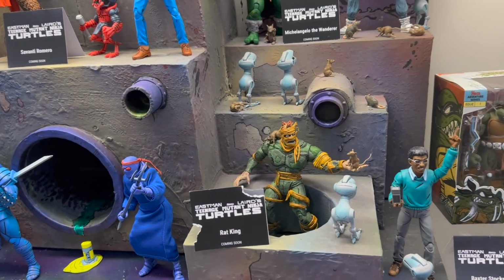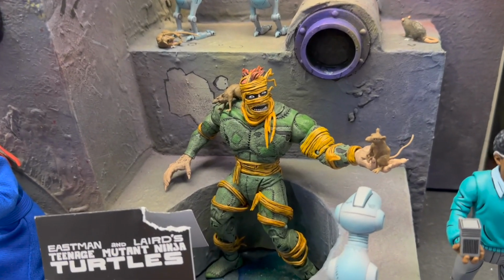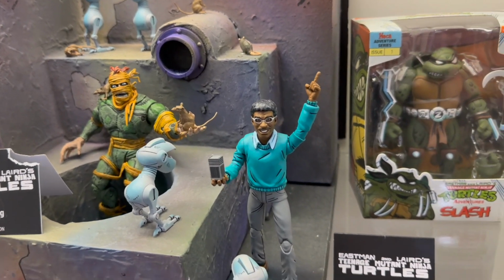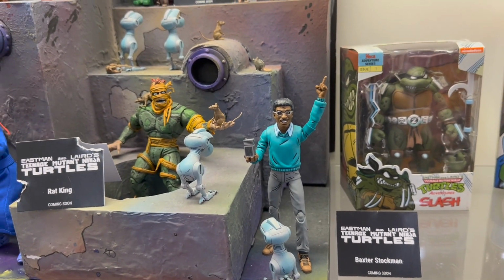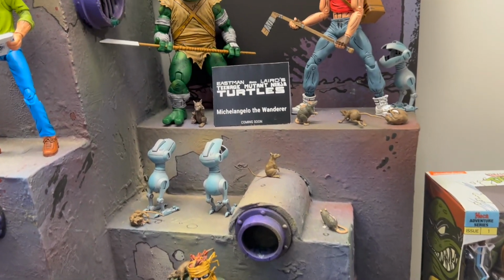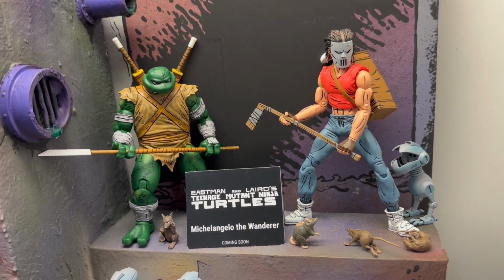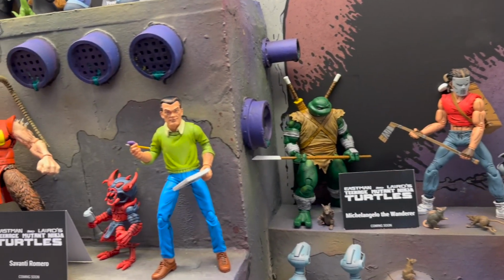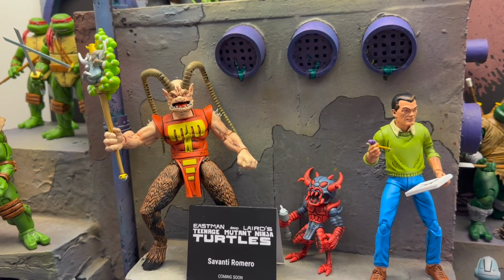So we have this nice Rat King they're showing off here in the case. I believe this is the first time we're seeing this. We also have a Baxter Stockman. This is Little Mouser here. Above that, we have Michelangelo the Wanderer, alongside Casey Jones. I believe the Casey Jones is already revealed. We have some Savanti Romero here.